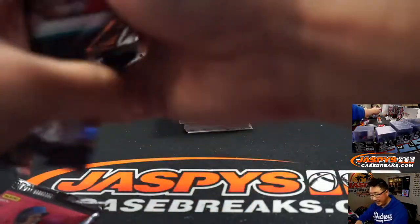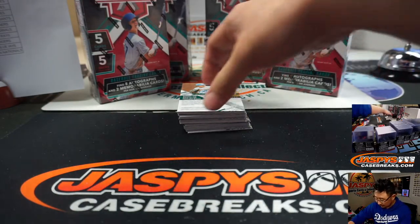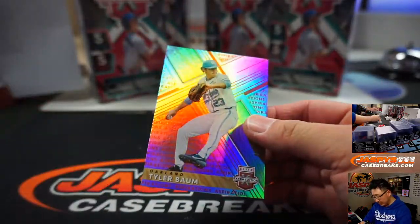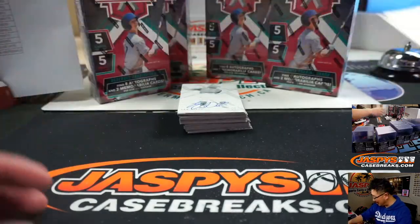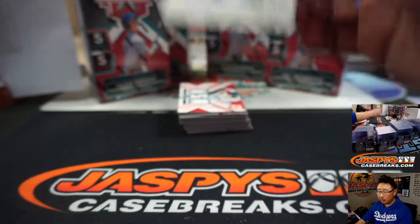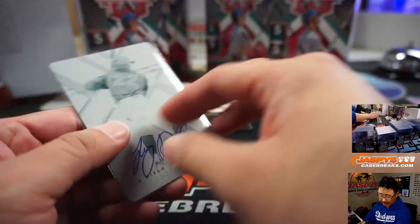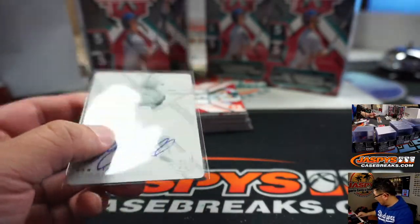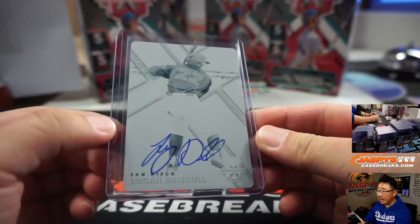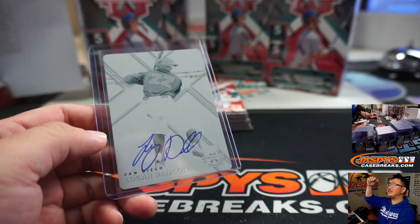No, I guess these are all upside down and right side up. All right. We got Tyler Baum, Oakland A's. Where's Mike? He said you can feel free to email him, jaspyscasebreaks@gmail.com. Logan Driscoll, printing plate, and autograph, Padres. Hello, David Duffy. There you go. Duffman gets an autograph. And all aboard the Big Hit Express. Woo woo!